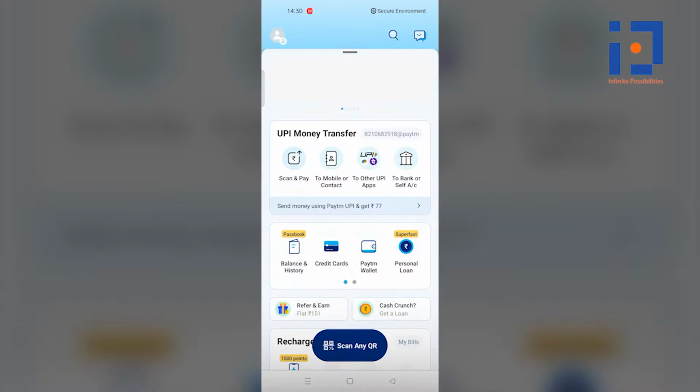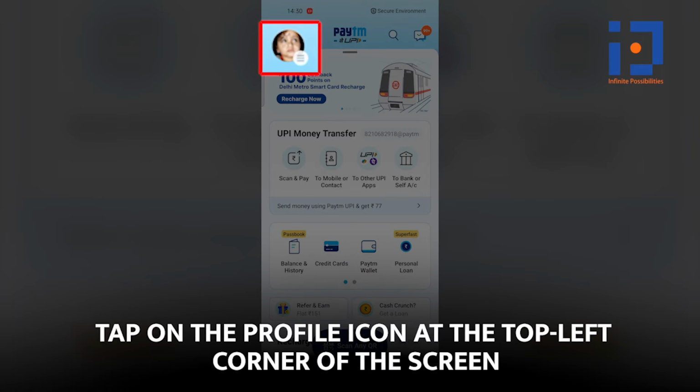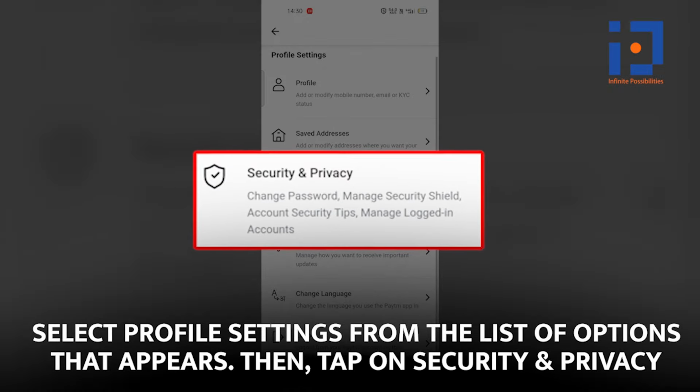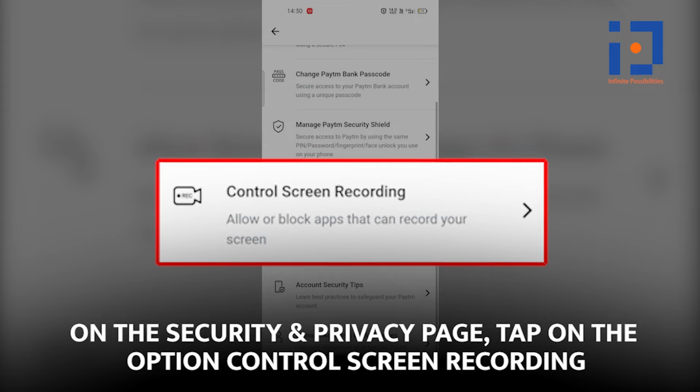Follow these steps. Open the Paytm app on your phone. Tap on the profile icon at the top left corner of the screen. Select profile settings from the list of options that appears. Then tap on security and privacy. On the security and privacy page, tap on the option control screen recording.